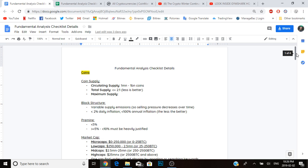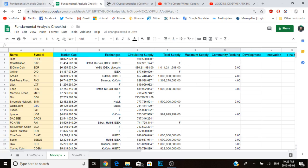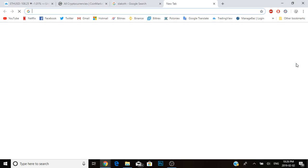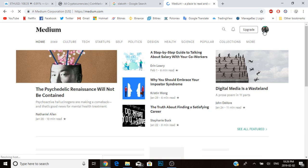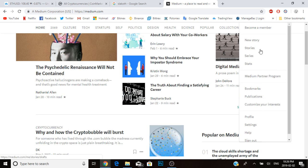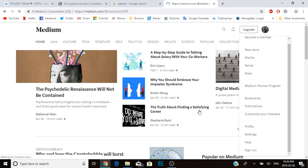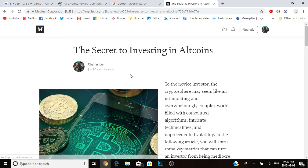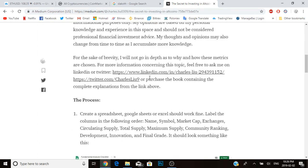And I've also created a checklist pertaining to this. So this is kind of like my reference material to these different metrics. And all of this can actually be found on a Medium article that I've created. So I'll actually tab back over here. And if we go to medium.com and we look at my fabulous account, if my computer can load. Well, I don't even know how to use this thing. Where is it? Help me out. Not profile. Oh, yes, it is in profile. The secret to investing in altcoins. So I have a little article over here, lots of links, lots of processes.